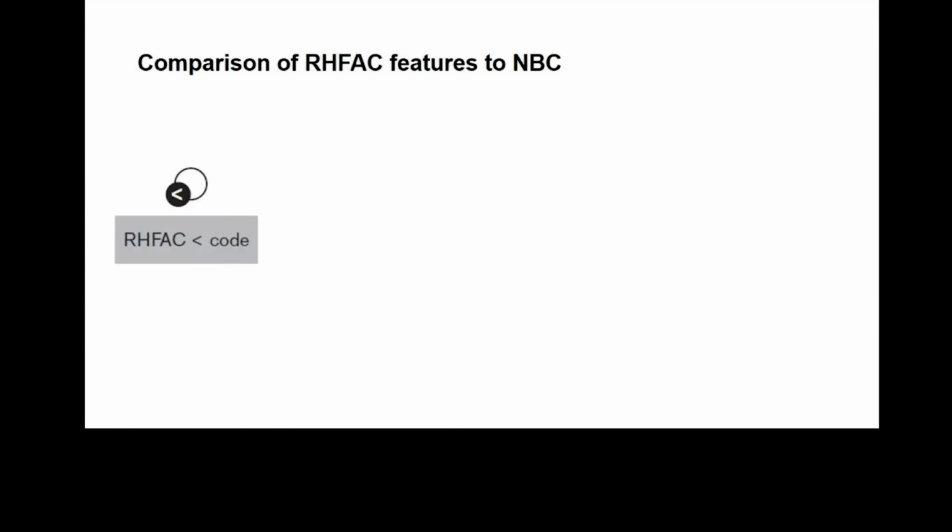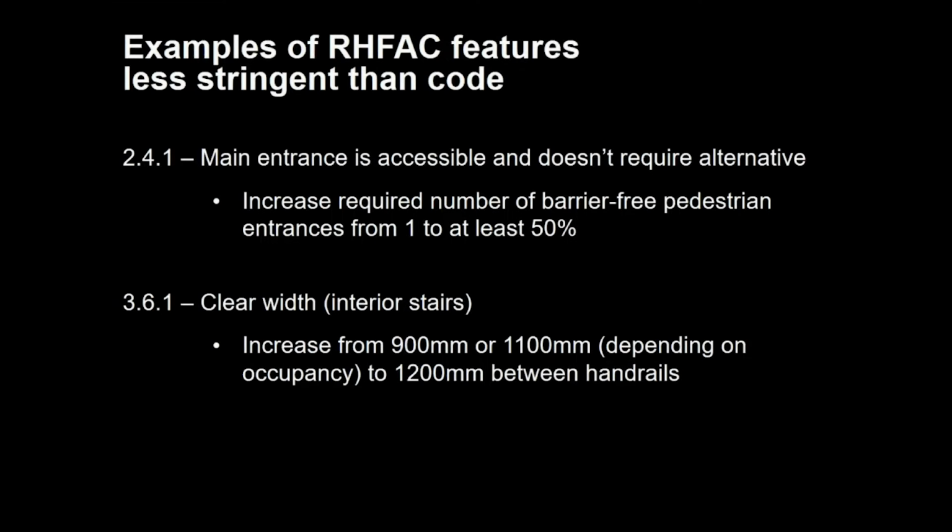We want to walk you through how we went about doing the comparison of the features. We created 5 different comparison categories that we could slot features into. The first one was understanding which features of the Hansen program are actually less stringent or less comprehensive than building code. There weren't many, but there are a few, such as the number of entrances required to be accessible in projects, or the clear width of interior stairs. We did this partially to also flag for the foundation, as they continue to evolve their content and standards, some code detail they may want to look to.